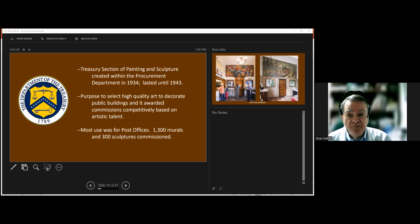1,300 such murals were commissioned by artists throughout the country and installed in new post office buildings, and 300 sculptures were also commissioned for this.